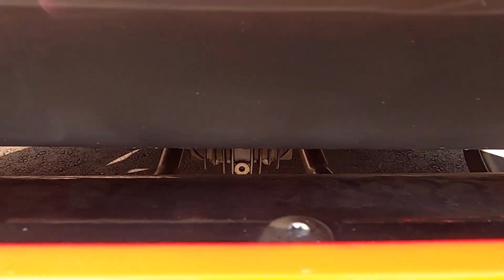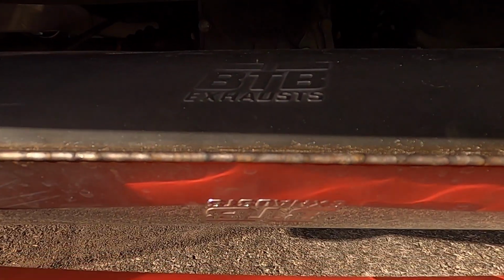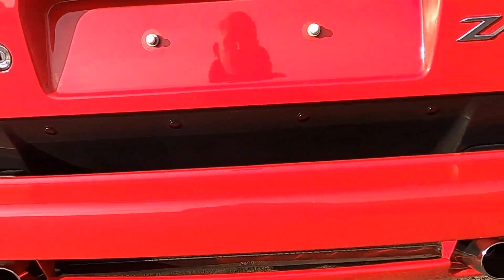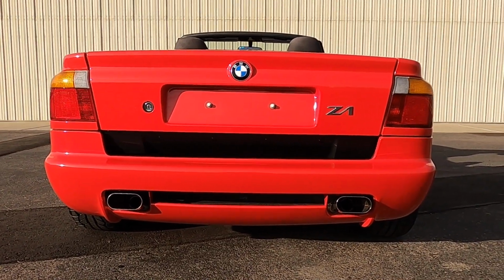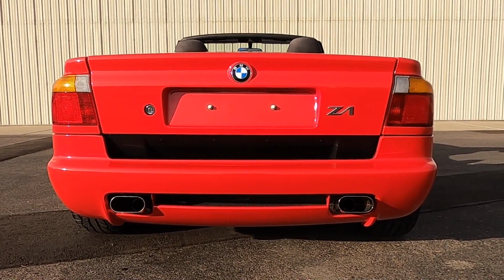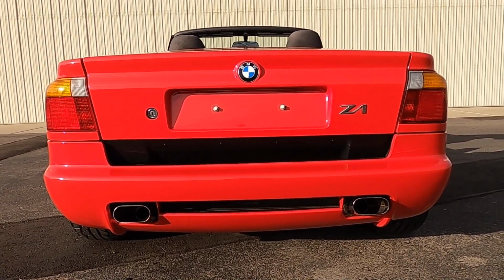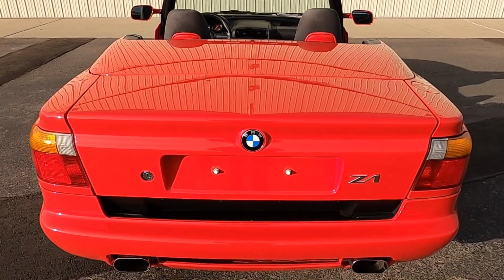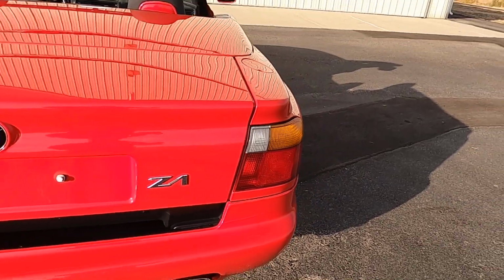So if you look down in here, you can see the differential. Another really cool thing that this Z1 has is a BTB stainless steel exhaust. So the original Z1 was designed to have the dual outlet mufflers, and when BMW put it into production, they did not spec it that way. But when this exhaust needed to be replaced, the owner actually found a contact through BMW Germany to get that exhaust, which was originally designed for the Z1. So super cool attribute that this Z1 has that you rarely see, and certainly not for the original exhaust.